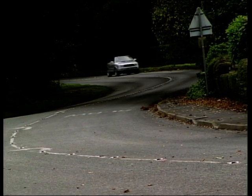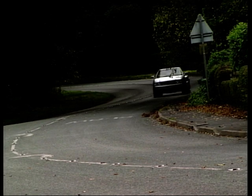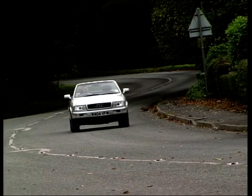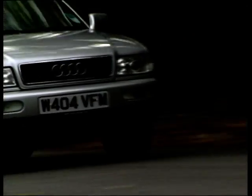The nicest cars that you'll find of these would be at main dealers. There are a few about, but they are the most expensive. This is a 2.8 V6 producing 174 brake horsepower. This is an automatic as well, so it's very smooth and very slick and pretty quick too.